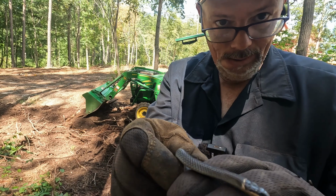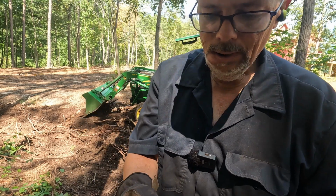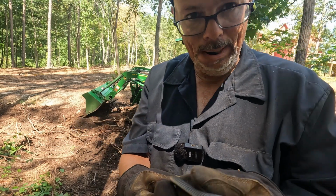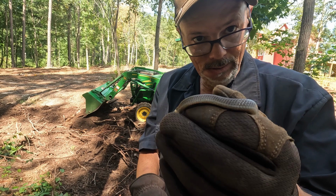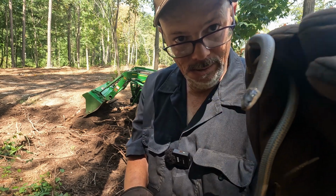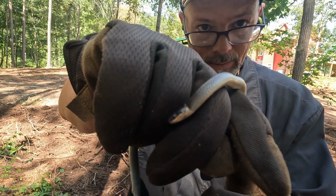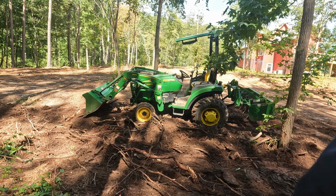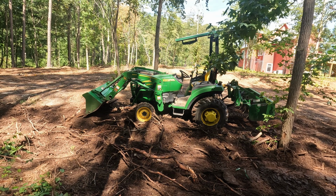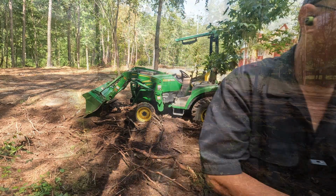Little ringneck. Good boy. You know, I've only seen about two snakes since I've been on this project. There you go. Well, come here, boy. All right, let's go put him somewhere nice.